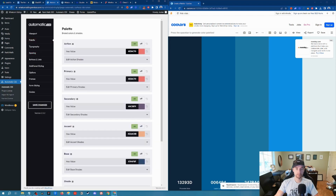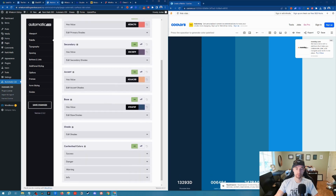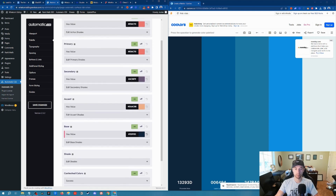Now we can come to palette. Now this is where you set all of your action, primary, secondary, accent, and base colors for the website. Now the base color could be a light color if you're doing a lighter website, or it could be a dark color if you're doing a dark mode website. So I'm going to put my darker color just because I like having a base color be dark no matter what kind of website I'm doing. It's personal preference. For the accent color, I think this one looks pretty good.